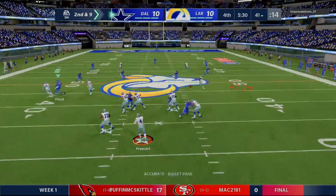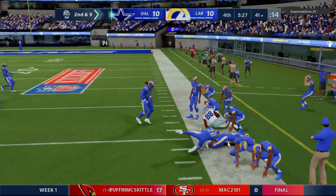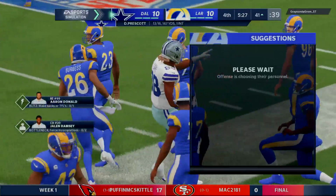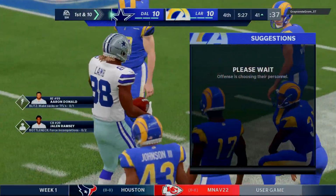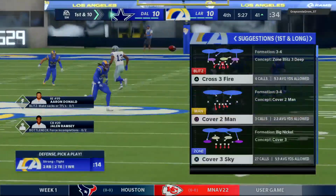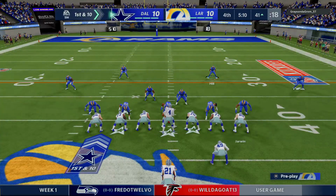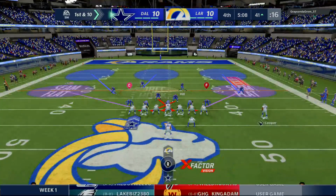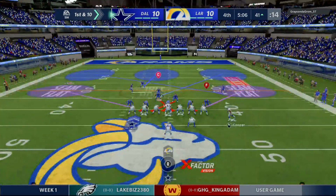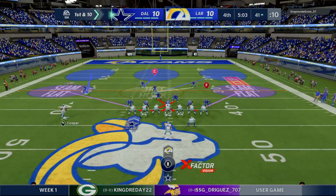From the shotgun, it's Prescott. Will find Lamb. That's complete. And he'll be out of bounds just shy of the 40. The catch and run, good for 18 and a first down. And this was a nice example of an offensive coordinator scheming his guy open. Just a little underneath route, just trying to free up some space. And it worked awfully well. Got him not just space, but plenty of room to run after the catch to pick up really nice yardage.